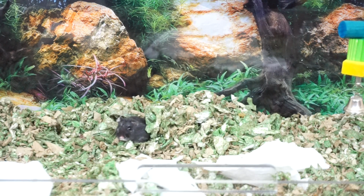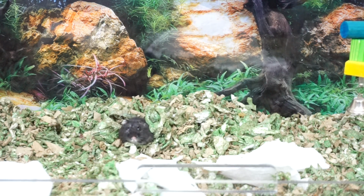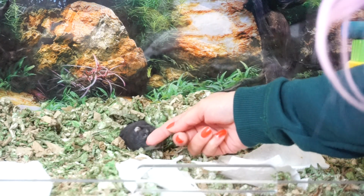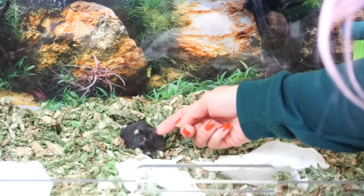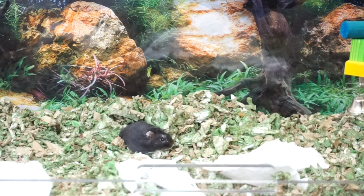Morning, Patch. It looks like he liked to sleep under the bridge, the wooden bridge that I had there. Good morning. I know. We're going to be cleaning your cage. Yes, we are.